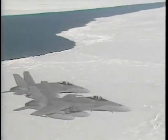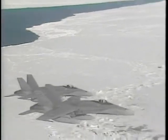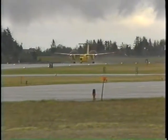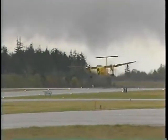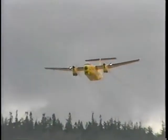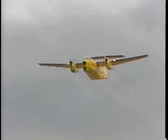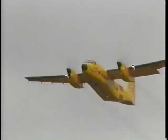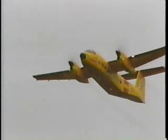Meanwhile, other things are happening back at the base. Another important mission here is search and rescue. That's where the CC-115 Buffaloes of 442 Squadron come in. The Buffalo is manufactured right here in Canada by De Havilland Aircraft. It is capable of operating from short and semi-prepared airstrips, and its flight characteristics make it perfect for searching in mountainous terrain.